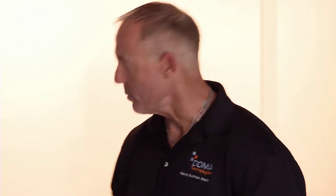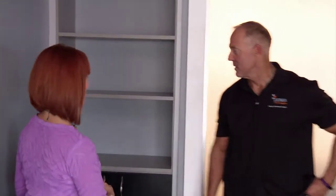It's amazing that when you're looking at a 3D rendering, how well it comes together in real life. So, great job. Looks wonderful. So, are you ready to see the closet? Ready. I am ready. Most exciting part to look at right now. So, let's do it.